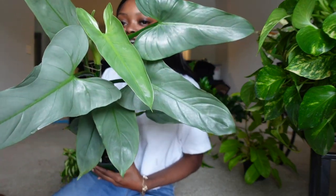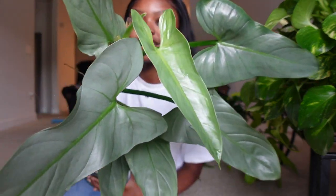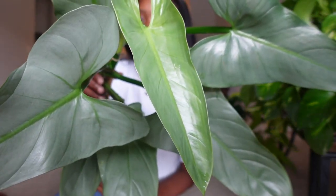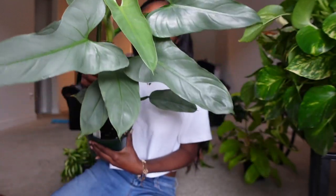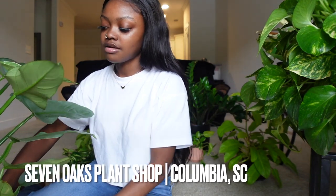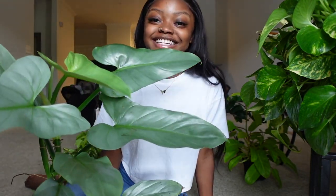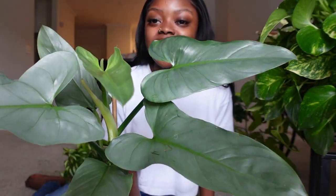How stunning are these leaves? And look at this new one unfurling. How gorgeous, right? I found this at a plant shop out in Columbia, South Carolina. I'm obsessed. Sorry, I was just looking at it. I just love coming home and looking at this plant. I'm so freaking obsessed.